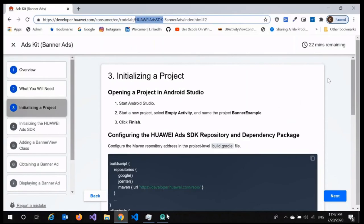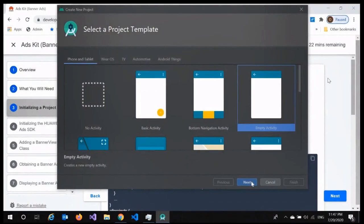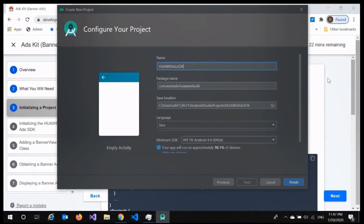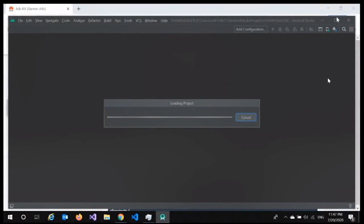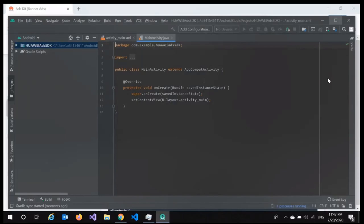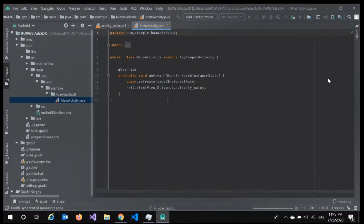I will copy this one to create the project with this name. And now we will go to the empty activity. Now we will put the name as Huawei Ads SDK, and we choose the language Java, and everything is okay now, finish. Now we are waiting for our project to be created. For now, we are waiting for Gradle to finish the build.